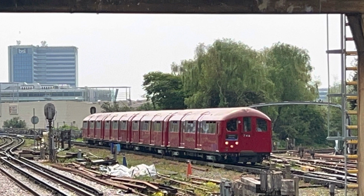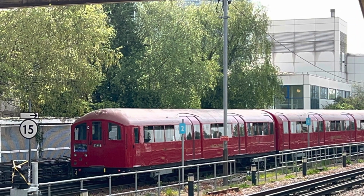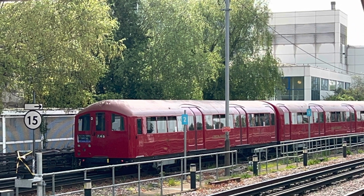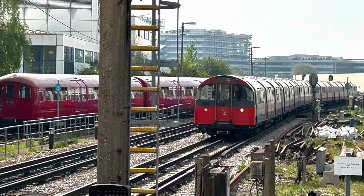Today I rode for the first time a 1938 tube stock on a heritage service, and this train made 4 return trips between Acton Town and Uxbridge, and I was on the first train of the day.